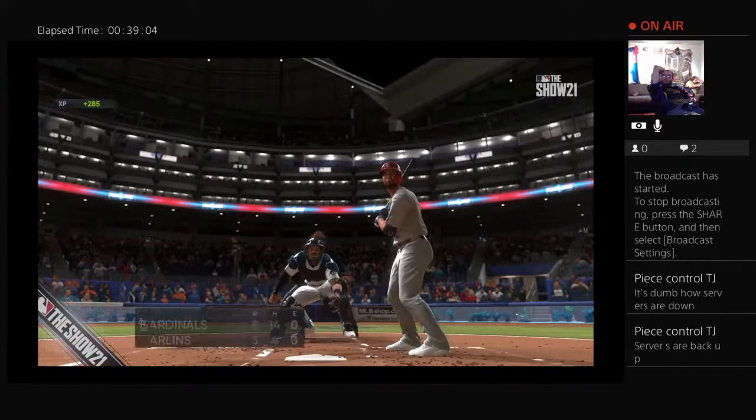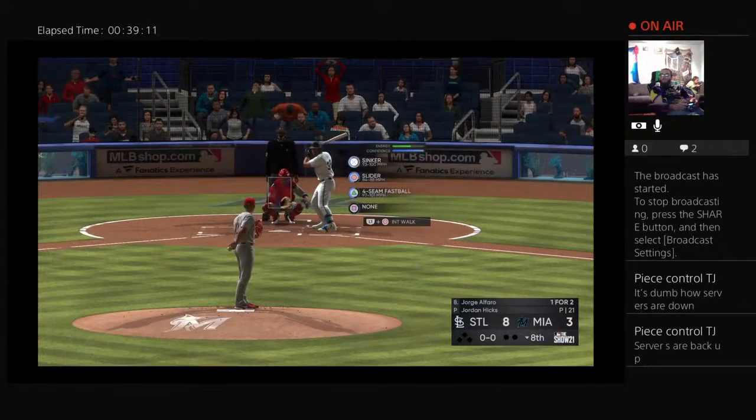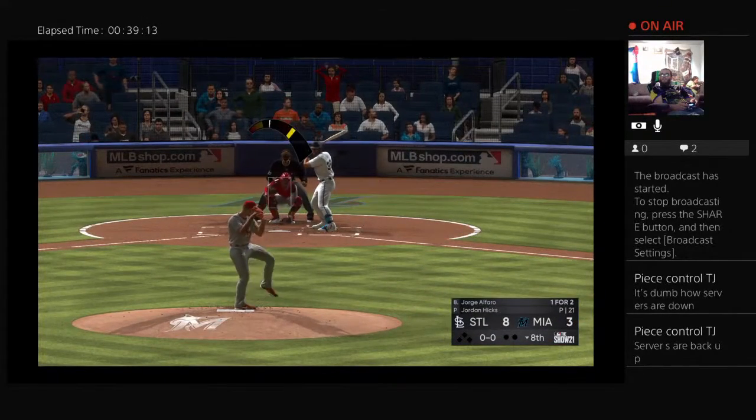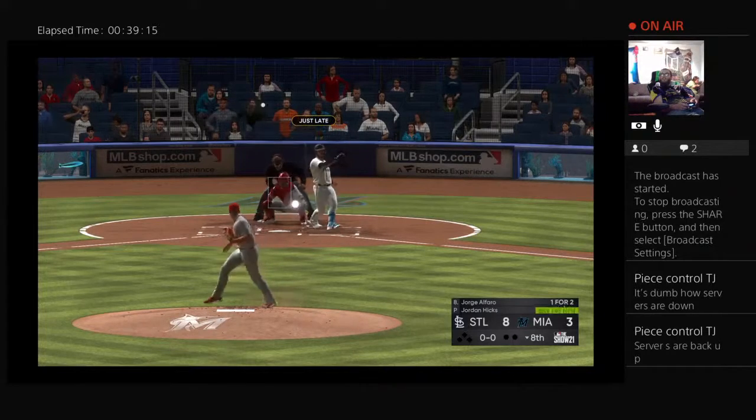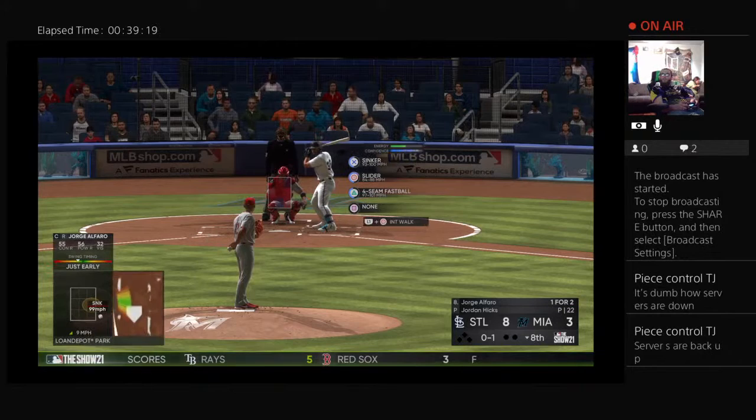Molina with the home run. 1 more as the now to the plate, Jorge Alfaro. A hit in 2 tries for him so far. Just able to get a piece of that for strike 1. That's the heavy sinker right there.